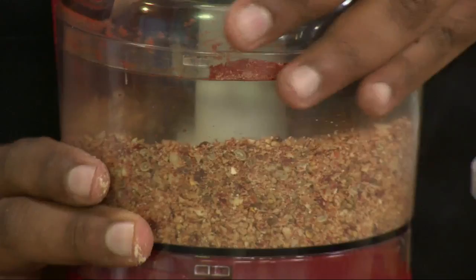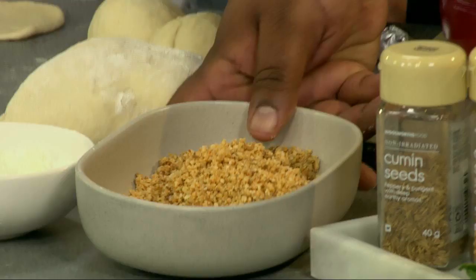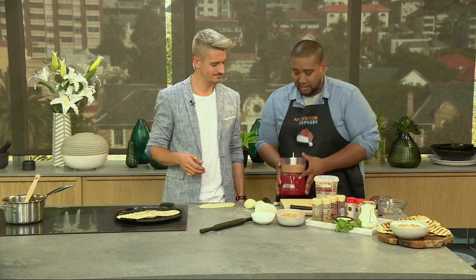There we go. It looks so good. Okay, bring it all up. Looking good. What you're going to end up with is this. This aroma is already delicious. Is that the coriander and that cumin? There we go, we've got this beautiful sprinkle over here. I'm going to put this down so I can show you guys how we're going to build this bad boy.